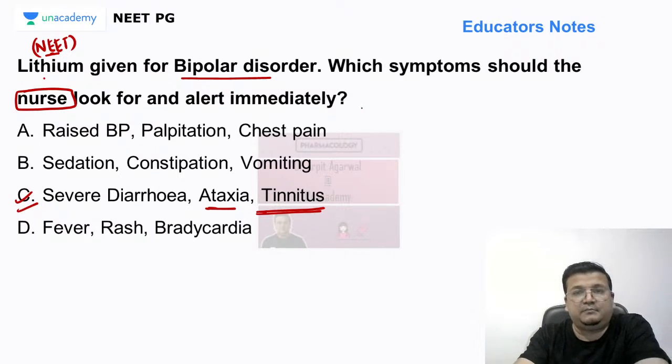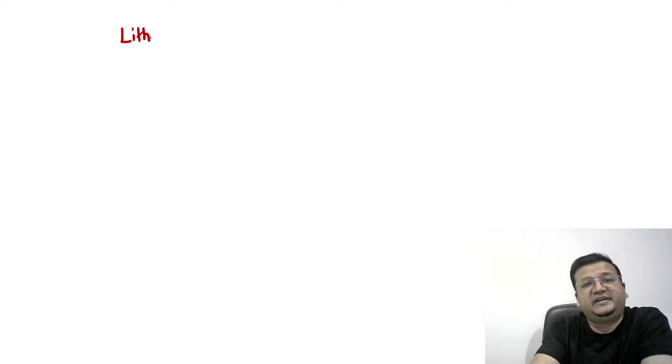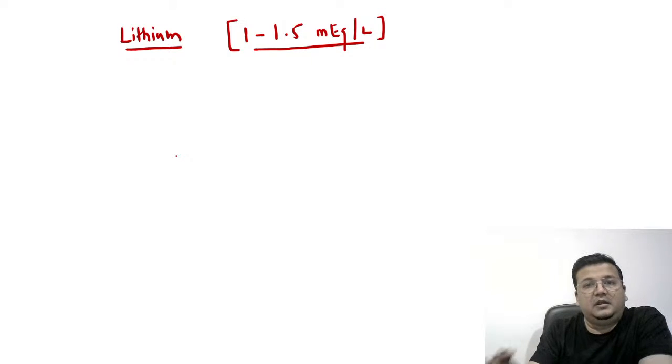So this is a very, very important question, and let's try to understand this question in its entirety. So you see, there are many side effects of lithium. Lithium also causes many side effects. The drug has a narrow therapeutic index. The normal level for acute mania is between 1 to 1.5 milliequivalent per liter. For an acute case of mania, this is the level. Now at this level, what side effects do we normally expect?